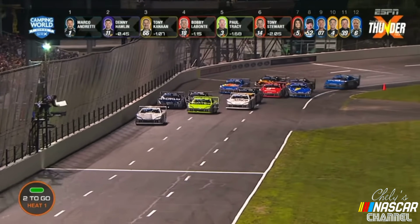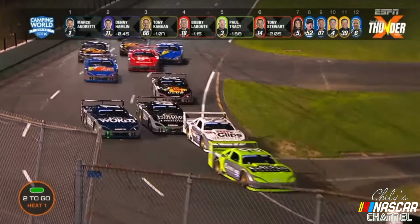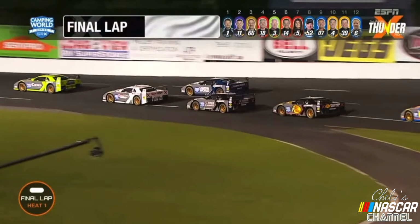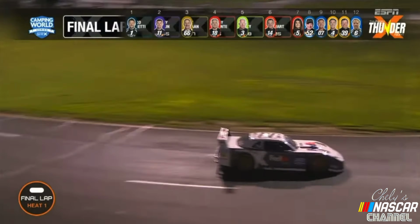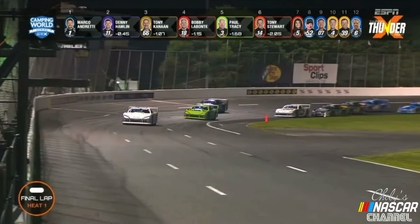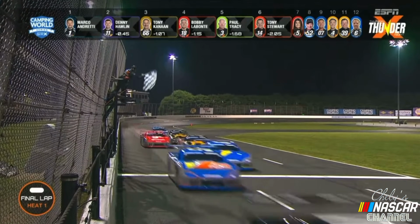No, Kanaan and Andretti bouncing off each other. White flag is out. Paul Tracy to second spot. Look at Bobby Labonte come through as Kanaan forces his way back to the bottom lane. Tell you, these IndyCar guys, they like them fenders. They like that they can lean on each other. They're not used to that. It's not a good thing to do in an open wheel car. Checkered flag, and the first heat race win in the 2023 Camping World SRX Series goes to Denny Hamlin.